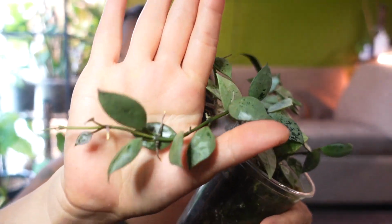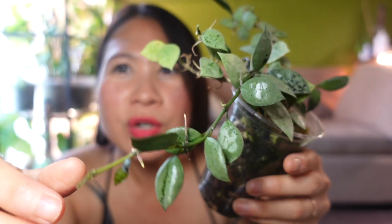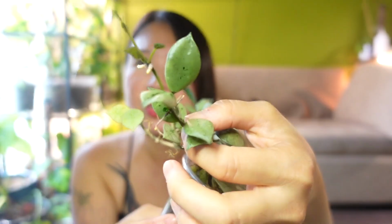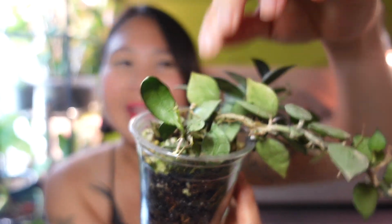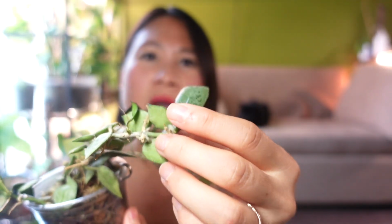It's come on with a much thinner leaf, the leaves are more elongated, and it's also got really beautiful splashing in the silver. And look at this one. It just looks completely different from the original plant that I got. And then look how big this leaf is. It just looks like two completely different plants.